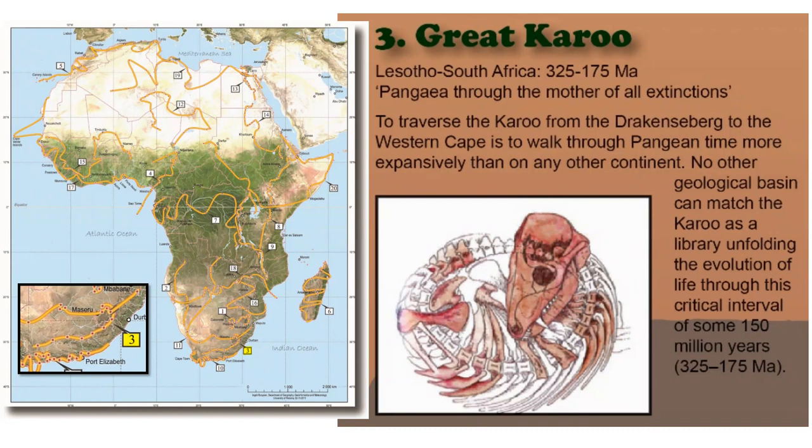So again, let us read here for the Great Karoo Corridor, which our subtitle for it was Pangaea through the mother of all extinctions. So the Great Karoo spans the end Permian extinction event, the mother of all extinctions. And it traverses, okay, let's just read here, to traverse the Karoo from the Drakensberg to the Western Cape is to walk through Pangaean time more expansively than on any other continent.